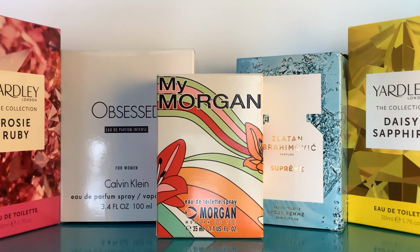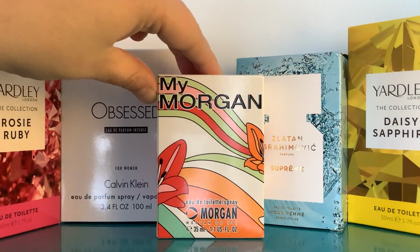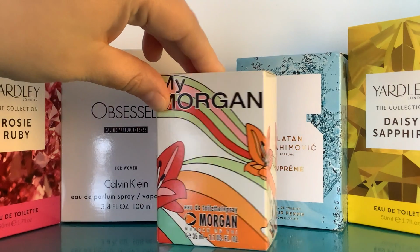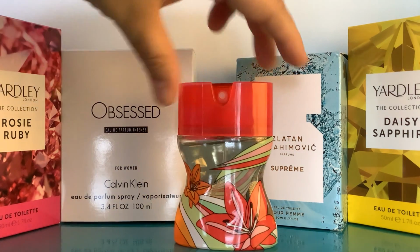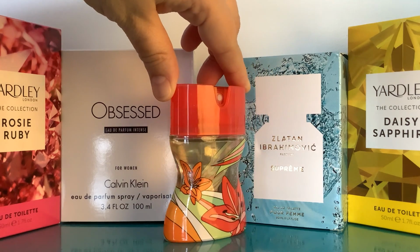So let's start off with the one that's the easiest to talk about, My Morgan by Morgan, which I guess is the clothing company. I bought this mainly, well, partly because I think it was like £5 or something, but also because I think this bottle's really cute. It's a bit cheesy, but I thought it was really cute. This is a very cute little bottle.